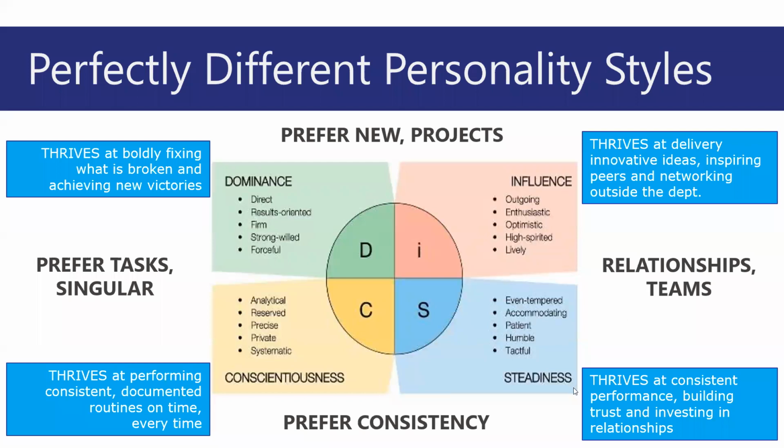The steadies, they also want relational connections, but they also just want that consistency as well. And then when you have a problem that's unsolved, that dominant loves it when you come in and say, we've all tried to fix it, we can't, you fix it. They want to fix what's broken, and they want to be the star. And they really want to do it on their own, not in a team. This person wants to do it in a team.